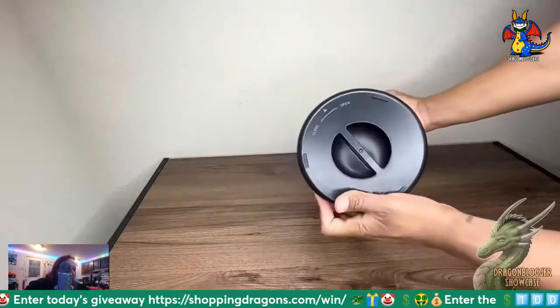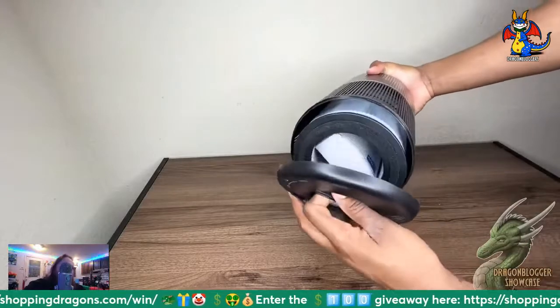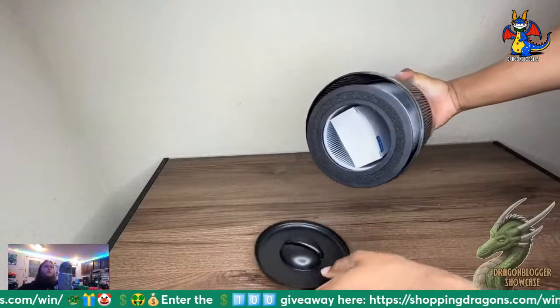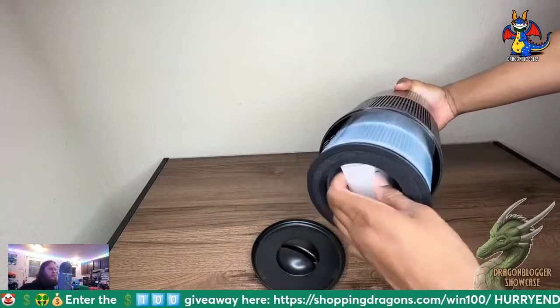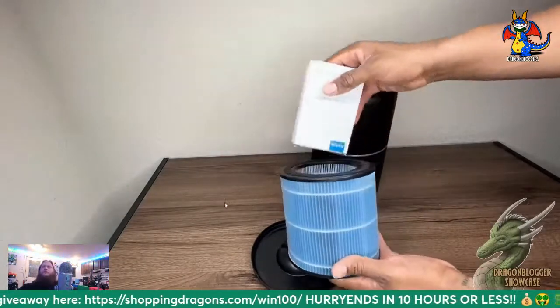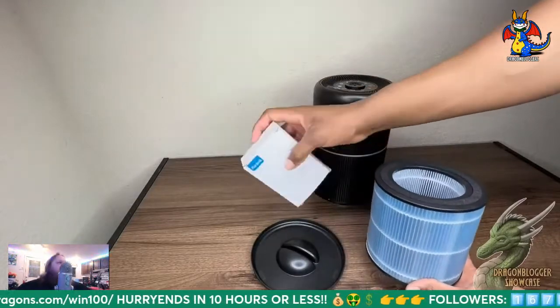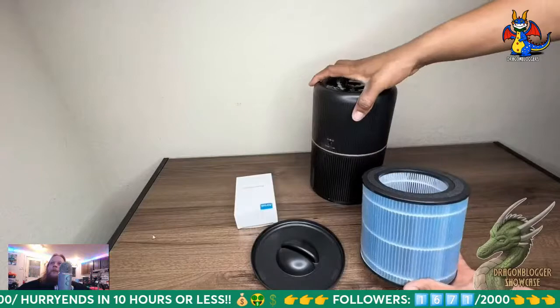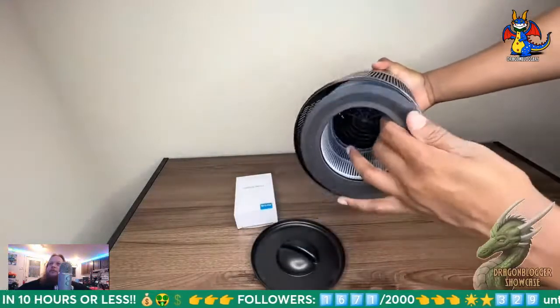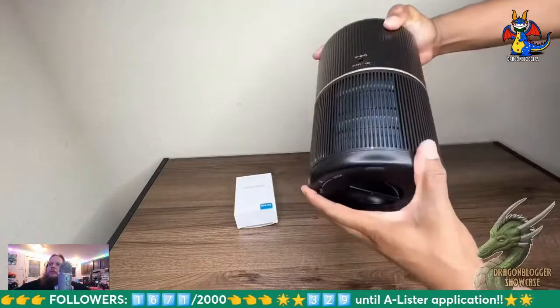So to replace the filter when you need to, you simply turn that right there, and it has that open and close, and it has a little pointed arrow, as you can see. And there's a filter right here, and then you have the power supply cord that came stocked in there for packaging. And to put that back in there, you just push it in, turn to the right and to the left.